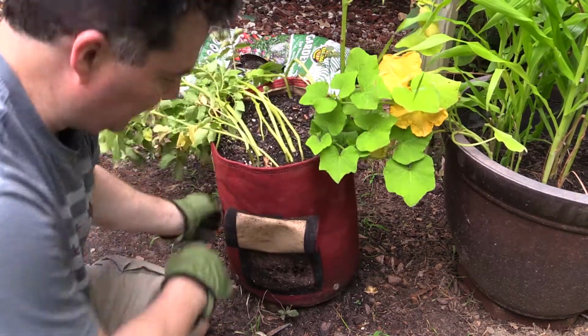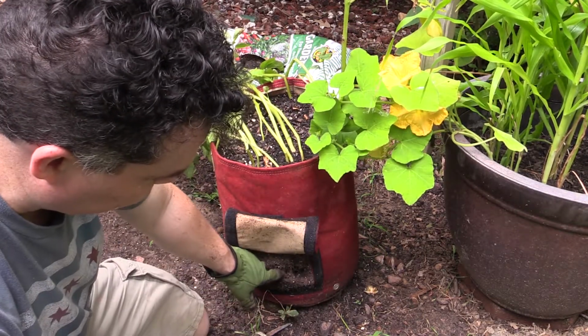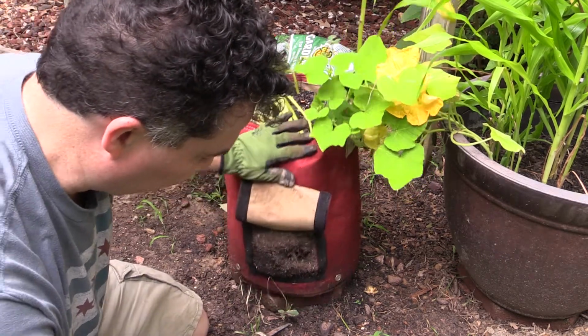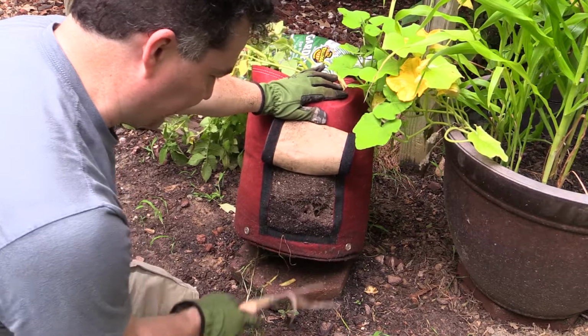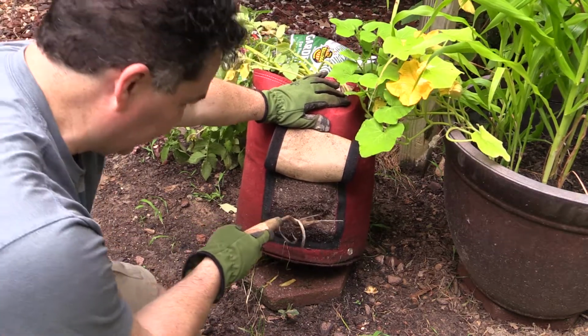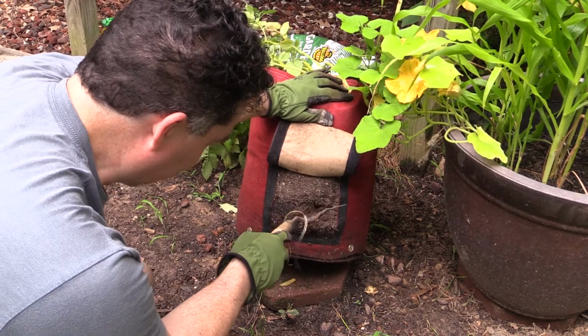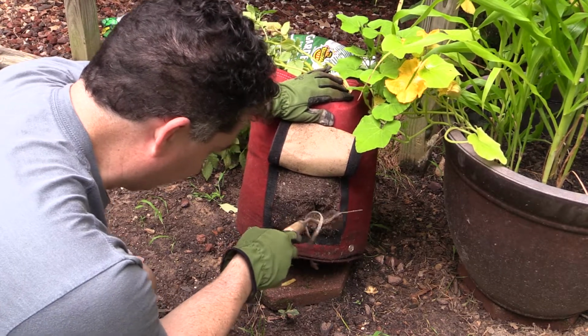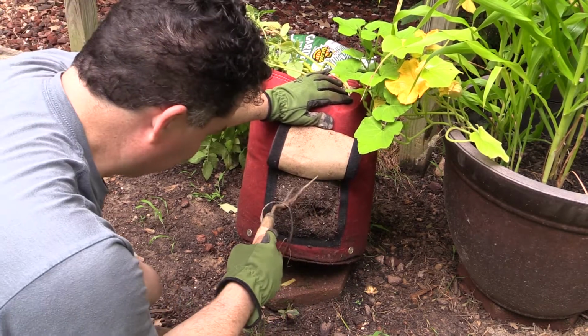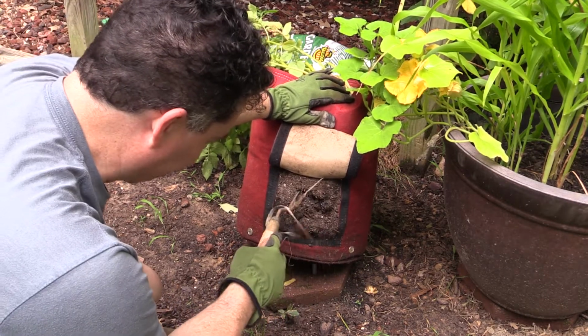Now, I dug in just a tad just to see if there's anything in there a few days ago, and I mean I didn't go far in, and you can see that there wasn't anything there. The only thing I found was the starter, what was left of the starter potato.